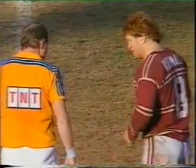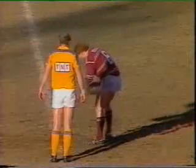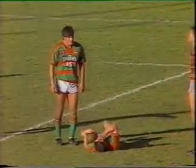Vautin having something to say to the referee at the halftime, at the halfway mark. The kickoff goes to Andrews, back to Cruikshank. Well, the crowd went ooh and ah. Coleman having plenty to say.